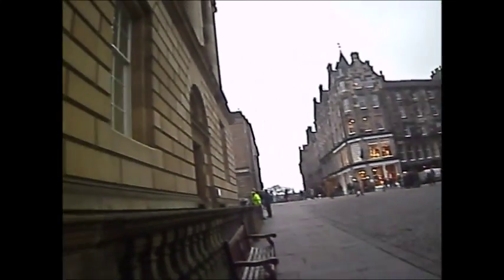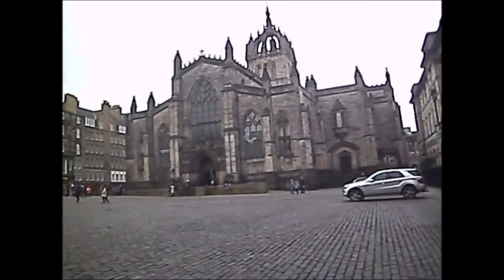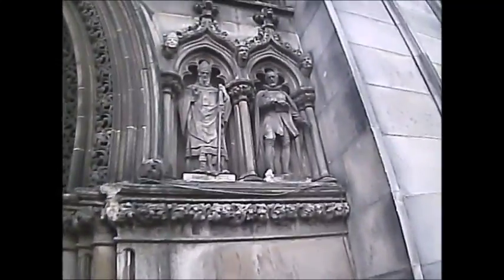Yes, the light's getting a bit gloomy because it's still winter and late afternoon. This is Parliament Square West, and that's St Giles Cathedral, the largest church in Scotland. Here's the entrance. Inside the cathedral. £3 suggested donation.